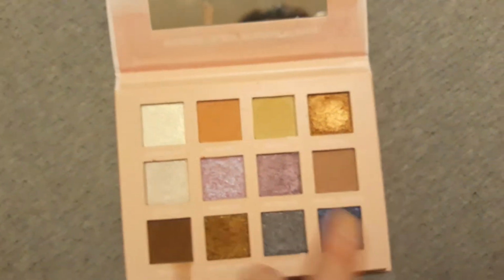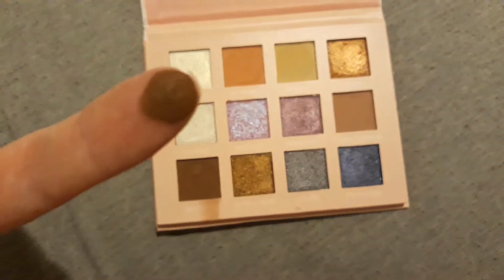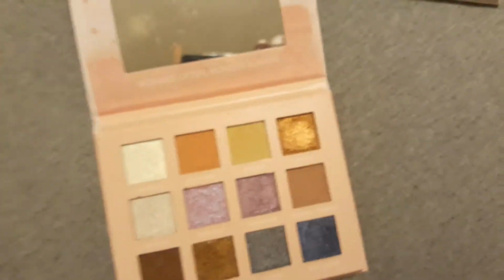That bronzy one there is one of the shimmers. Look how pretty. This really nice blue Infatuation is one of the glitter shades, but see what I mean? Yeah, they're not like pressed dry glitters. They're just different. They're not that creamy Super Shock thing that they do either. And there's one of the mattes from the palette.